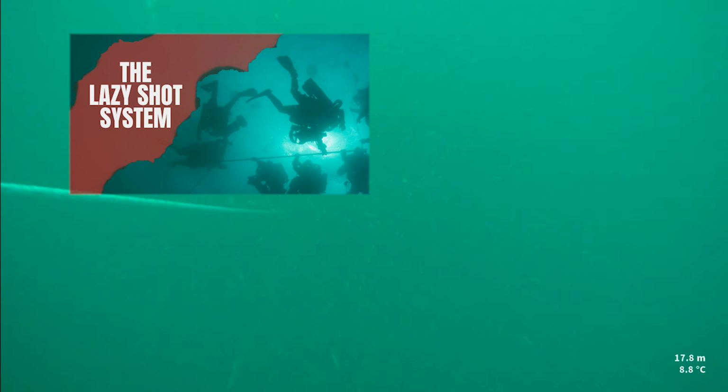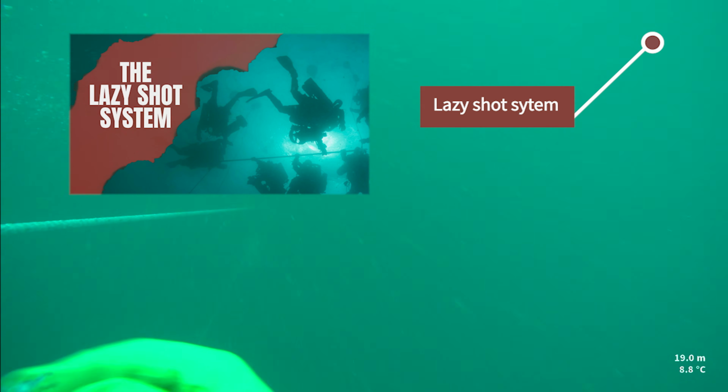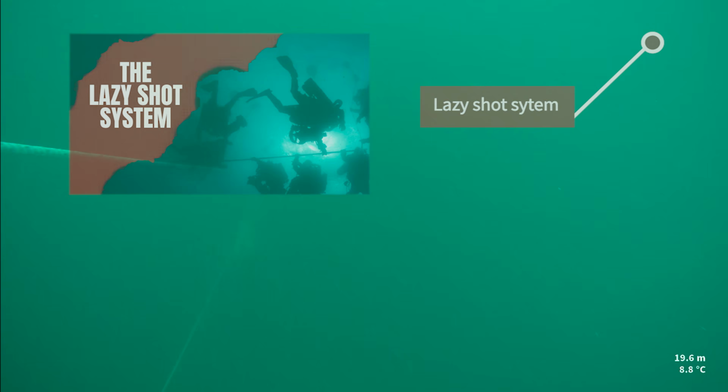And that's why we take loads of measures to ensure that we can deal with tides and strong currents. We always dive at slack, and then we decompress on lazy shot systems. And if you haven't seen my video on that, here's a link up in the top right of your screen, which will hopefully explain what I'm talking about.